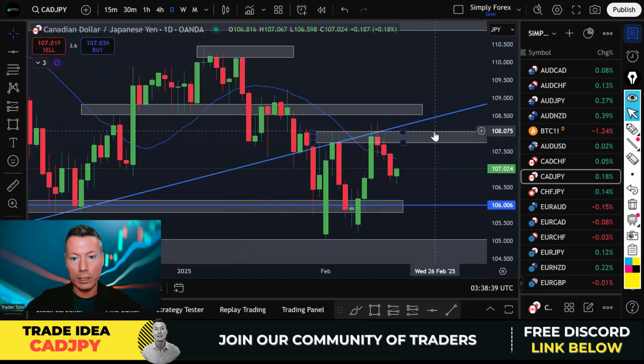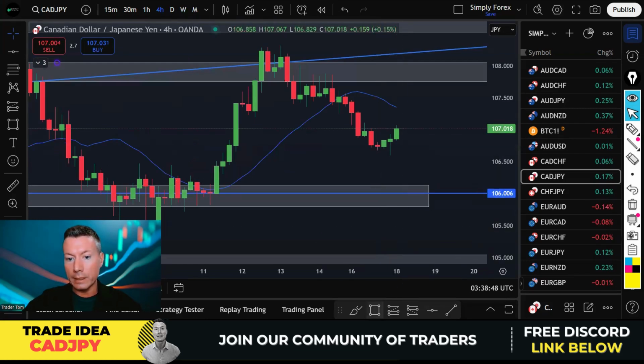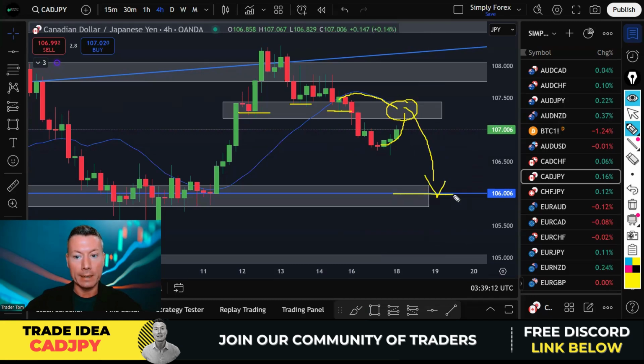Now, if we go back to the day chart, like I said, we can come back down to this 106. Now we need to find an entry. As you can see, guys, if we just look at the H4, there is potentially a really nice entry level through here. Price has reacted many times at this support and resistance level. We've got the moving average 20 coming round nicely. I think if price retraces into here and we get a nice bearish reaction, then I think we can take price, like I say, back down to this 106. So Canadian dollar Japanese yen sells.